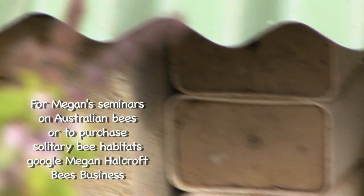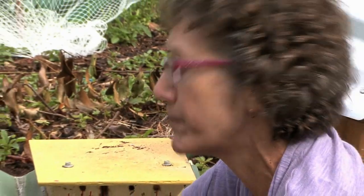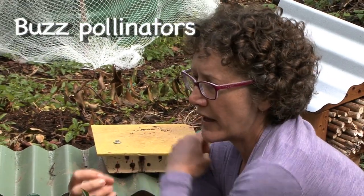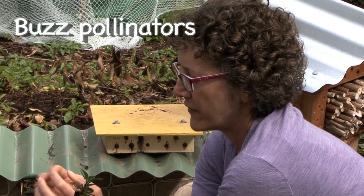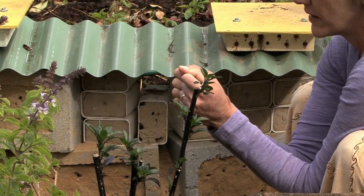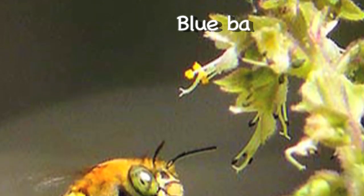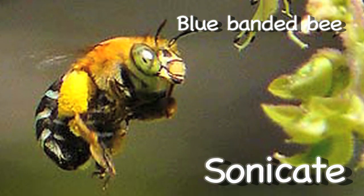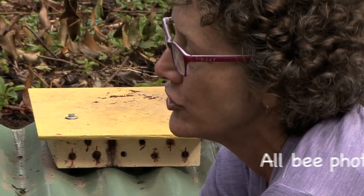Well, they're all awesome pollinators, and especially the blue-banded and the teddy bear bees are buzz pollinators. So they will hang on to the flower, and they vibrate their thoracic muscles, and that then makes the pollen puff out. They sonicate the flower so that the pollen is released. Yeah, that sounds a bit dodgy, doesn't it? Like a tuning fork. Wow.